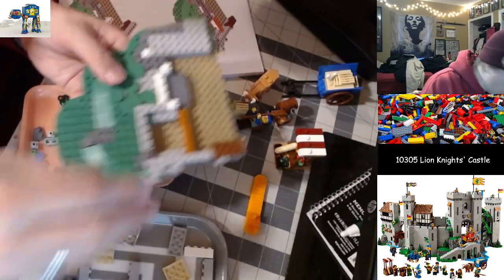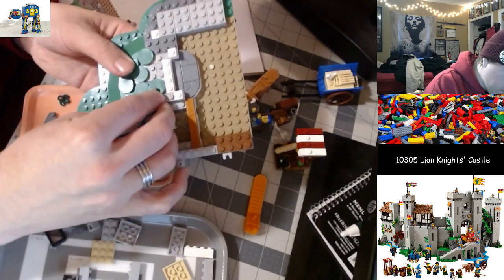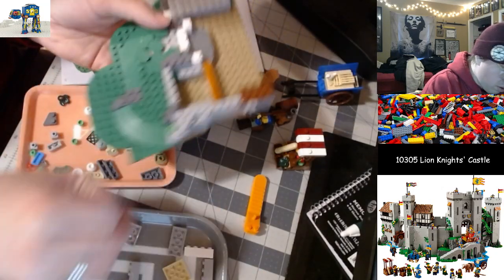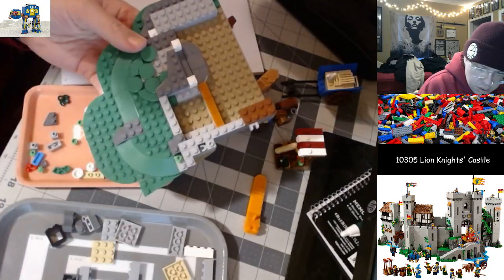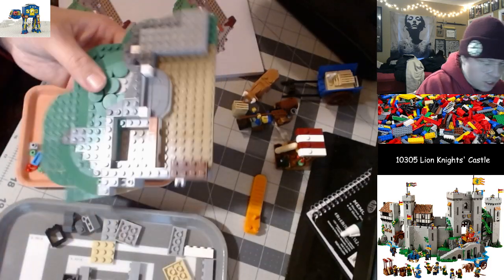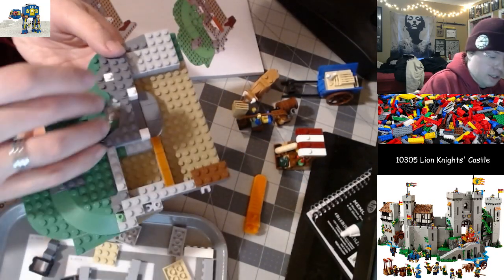Alright, and we'll keep building up our rocky cliffside here behind it. Let's see, not that one. This one. Yeah. You can see how the book is barely any. It's the same size as the treehouse, but there's a lot of steps here that involve a lot of pieces getting placed, which is also classic Lego.